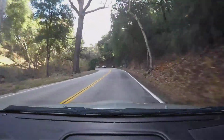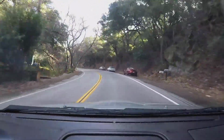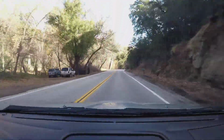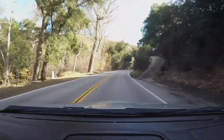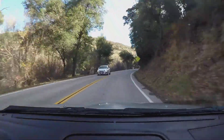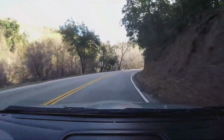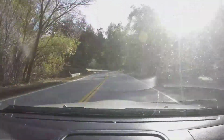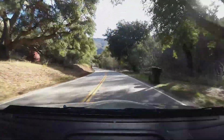So if you really are unsure about the corner, if it is a blind corner, just back off, just brake. This corner is a perfect example. This is a blind corner all the way around. I don't know what's coming up. If I'm unsure, I'm going to slow down and hit the brakes. It could be tighter than you think it is. It could be a decreasing radius corner.